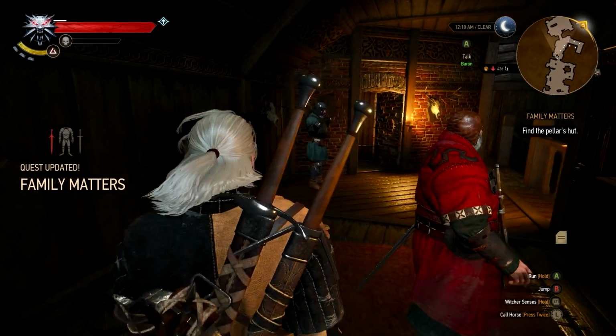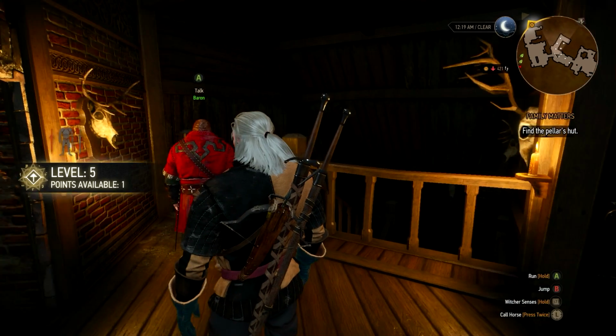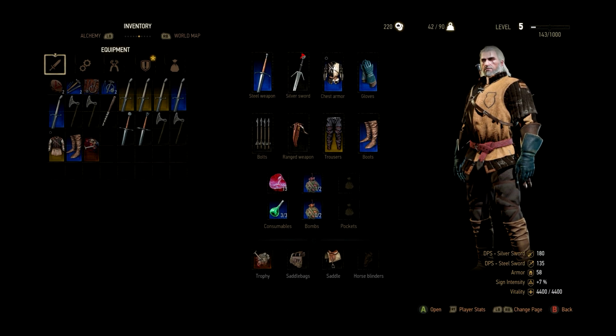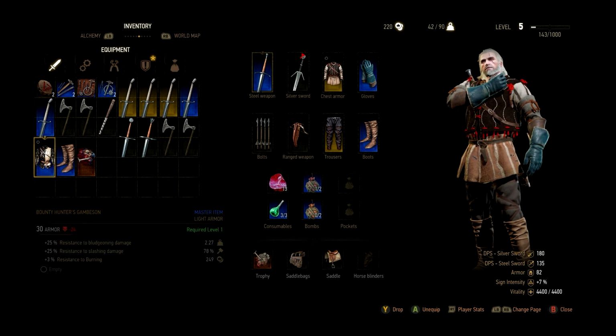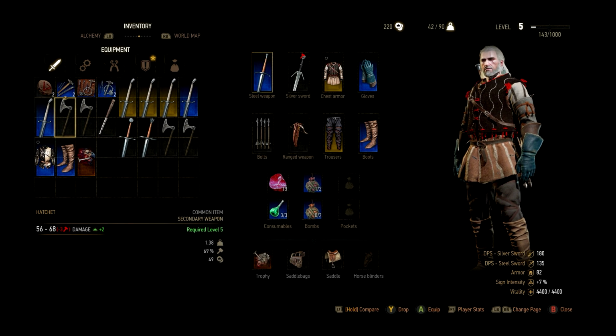Oh god, that's hilarious. Aha, level 5 is available. Okay, we've been waiting for that. So let's see here. We definitely want to change out armor. That looks a little bit better than what we had. Not exactly beautiful, but a couple damage increase there.